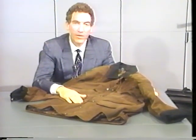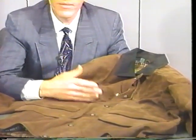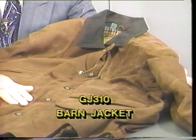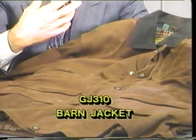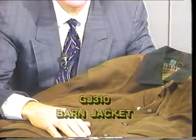Here's one of my favorite products, the Deluxe Barn Jacket. Last year we introduced the barn jacket idea, a coat that's a little bit longer than a short coat. You can wear it with jeans or with nice slacks. You can wear it with a tie or with a sweater. It goes a lot of different ways because it's just a good-looking, sort of rugged, but dressed-up jacket that suits many different purposes. And the barn jacket was a tremendous success for us last year.